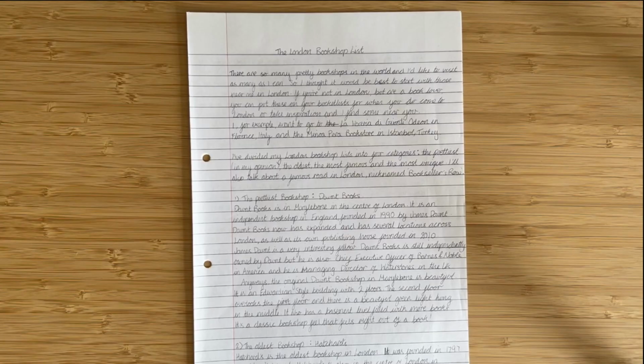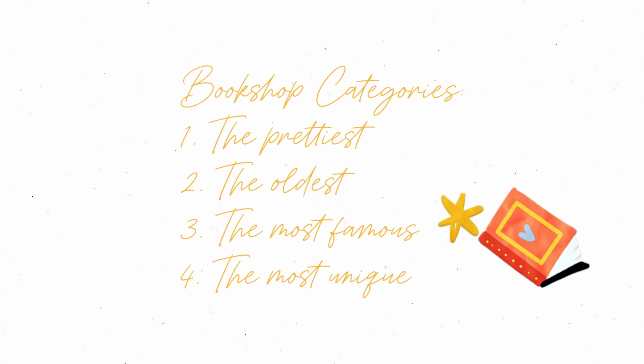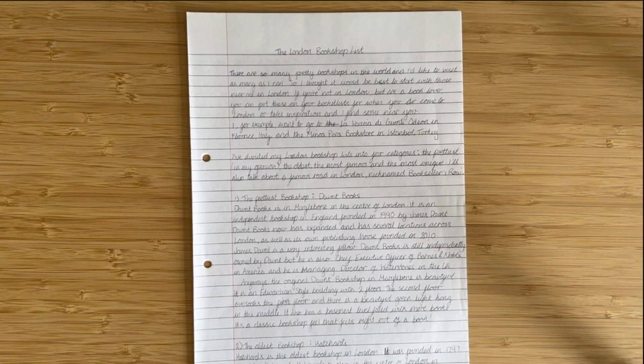So yeah, there are so many bookshops, so maybe this will inspire you to look at the bookshops that you have. I decided to break it down into categories: the prettiest, the oldest, the most famous, the most unique. And then I'm also going to talk about a famous road in London, which has been nicknamed Booksellers Row because there are so many bookshops on there. I think there are a lot of secondhand bookshops or themed bookshops, so that's quite cool to look at. Maybe you can use these categories to see if in your area you can find the prettiest, the oldest, the most famous and the most unique.